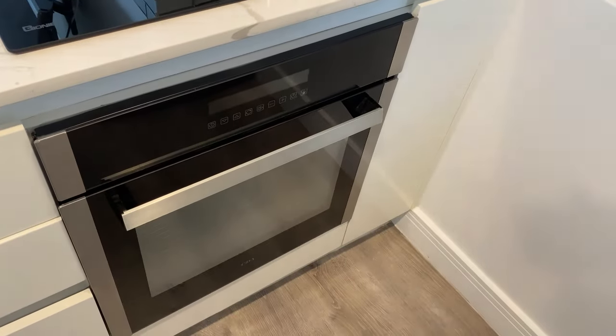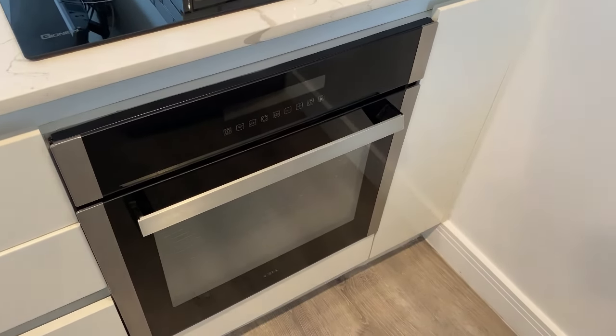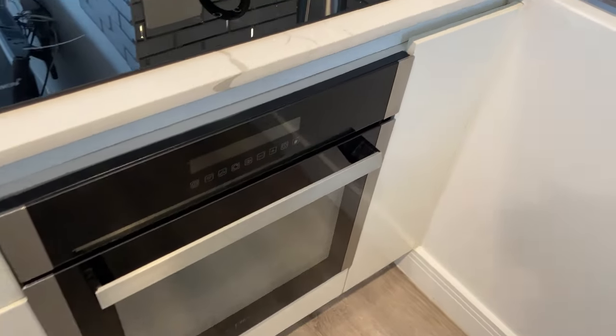I have an oven in this house. I did not put an oven in my other house, but that would be up to you if you decide to have an oven in your home.